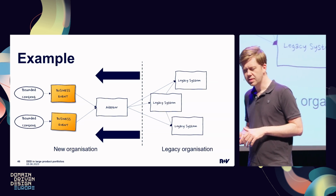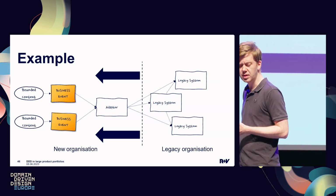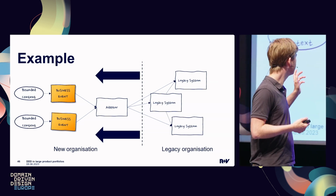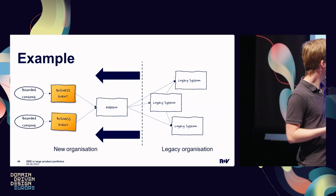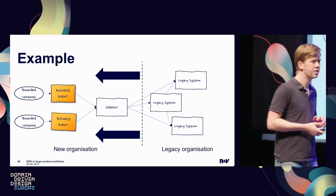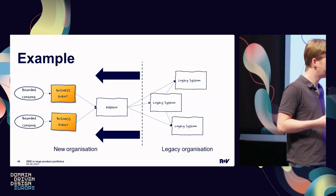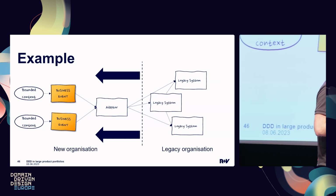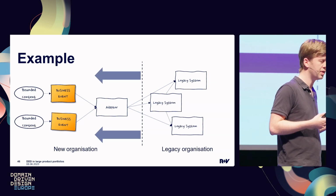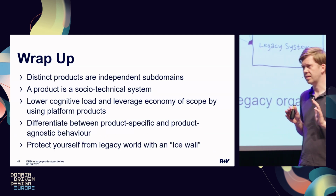And this is something that you should look for in the long term. So you need to shift this boundary. You need to shift it away from the legacy organization so that they will take charge of the adapter in the long term. But it takes a lot of time, because learning in a large organization just takes a very long time. They don't understand what we are really doing. They still think we are kind of crazy sometimes.